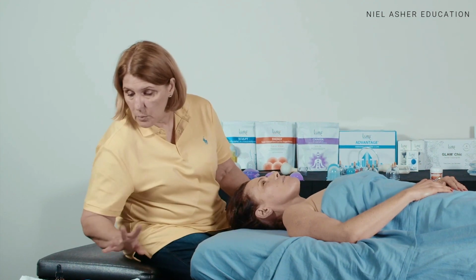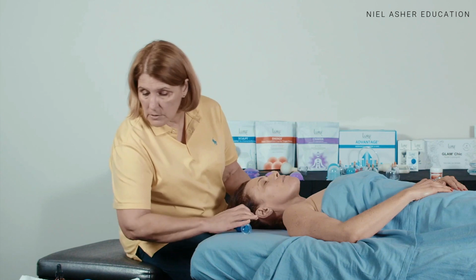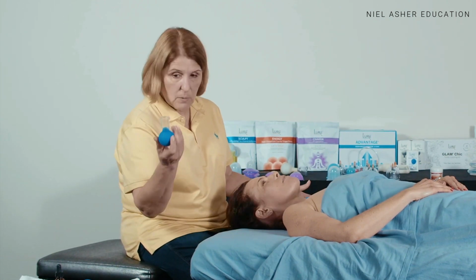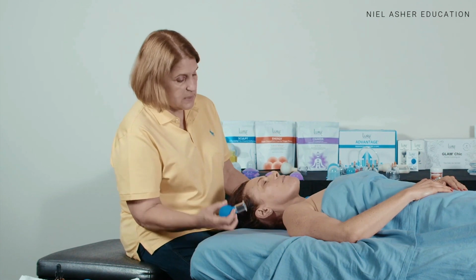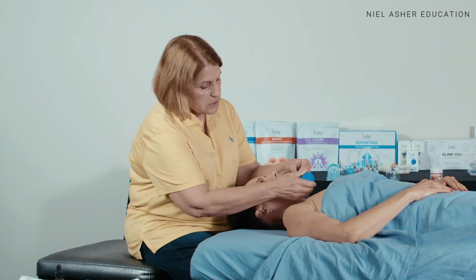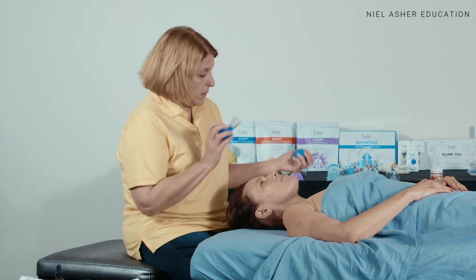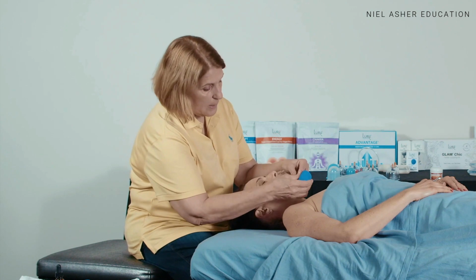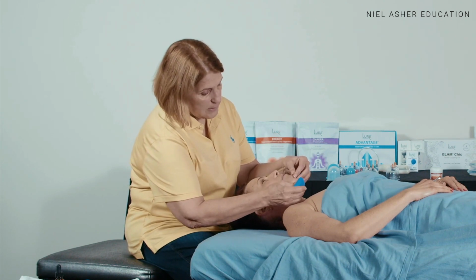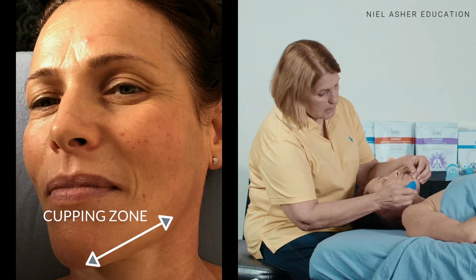We're going to do cup application, and we're also going to get the smaller cup because she does have such a little face. All right. So we're going to get the second to largest, and we're going to start directly under the client's jaw. And that cup is way too big. So we're just going to go ahead and switch. Once again, suction release, suction release.